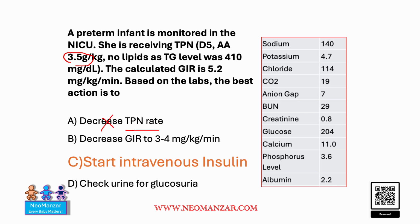What about the second one, decreasing the GIR? We need a minimum GIR to prevent protein catabolism. The only question is, with hyperglycemia and GIR, how can we adjust that? So I think the best strategy would be to leave the GIR around 5 and tolerate a glucose a little higher, plus use insulin to make sure that the glucose comes down. So that's probably a solution, but I don't have any evidence for that.